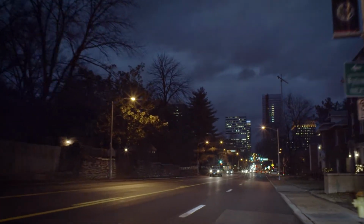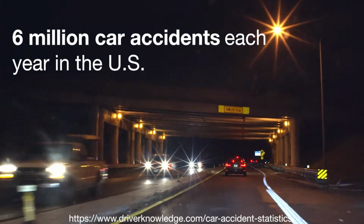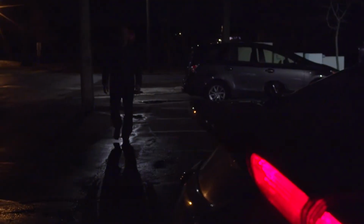You were just headed home. You were alert. You wore your seatbelt. You even put your phone away. You followed every rule. But were you prepared? When you and other vehicles are moving 60+ miles an hour, when you're sitting in your car, things happen.